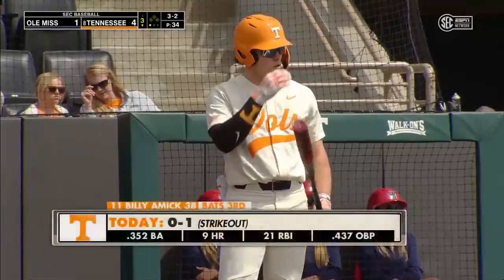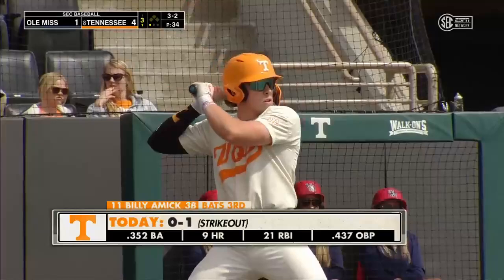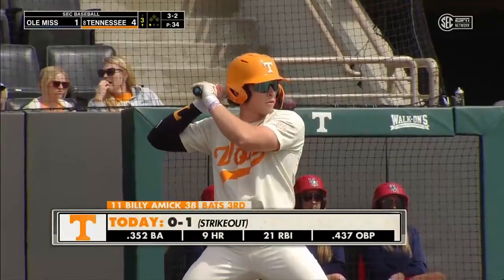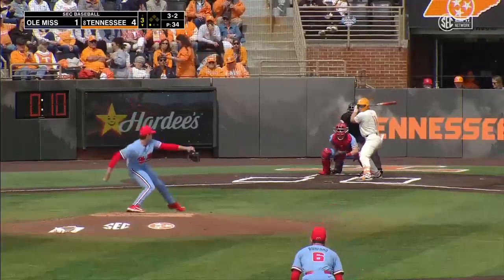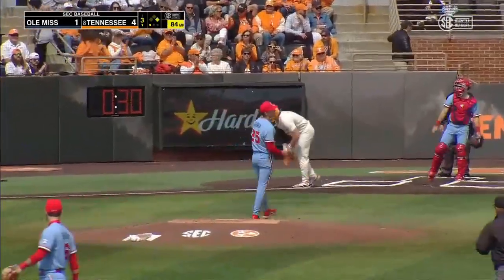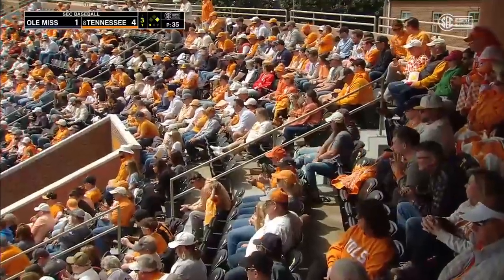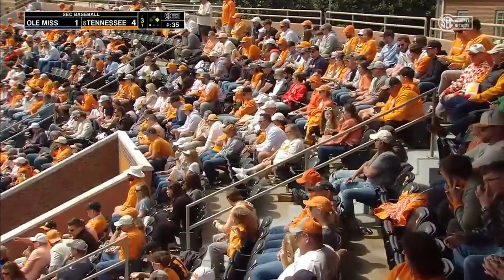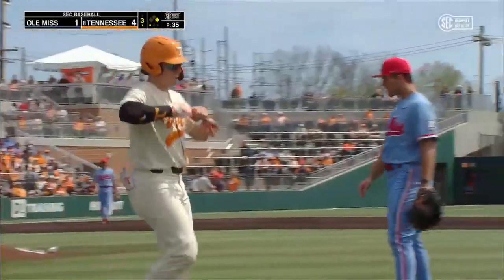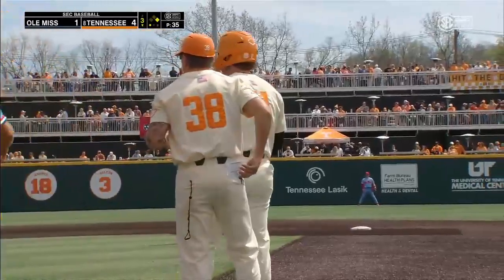Now, one of the telltale signs is often in offense how much they're walking and their plate discipline. Tennessee offense last night walked just 4 times. They've already drawn the first walk today now, as Amick will reach first base. That's a good AB right there. I was going to mention they walked 7 times on Friday. So Saunier's first walk.